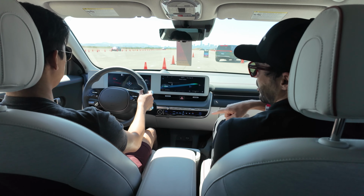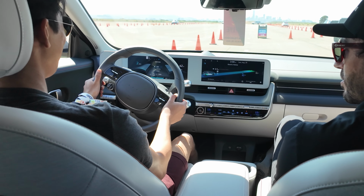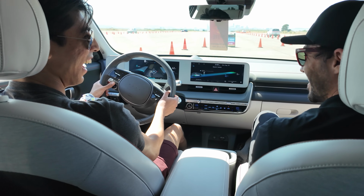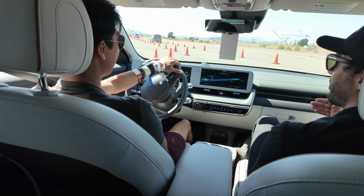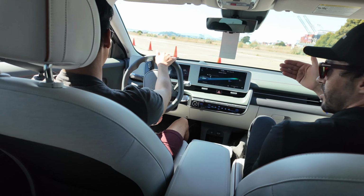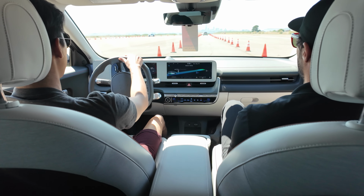Click eco mode, give it one more click in there. Now we're in eco mode, floor it. Such a difference. You still have 320 horsepower, you still have almost 500 pound-feet of torque. It's just eco. There was such a big difference, in a softer way. If you wanna pin it, send it.